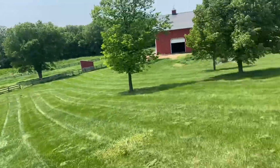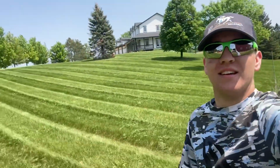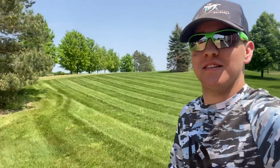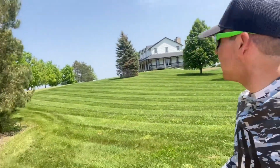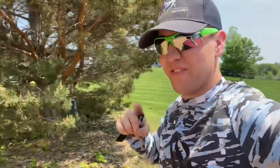So alrighty. Alright, so here's the stripes. Let me take a cut picture here. Yeah, they look pretty good. Pretty good stripes. My phone ran out of battery, so I don't know if that video really worked or whatever, but we'll see.